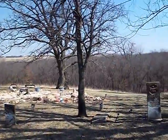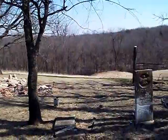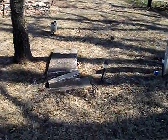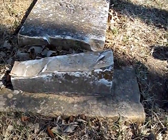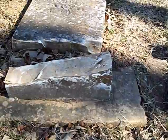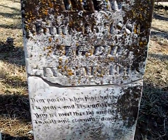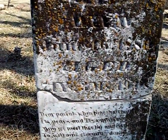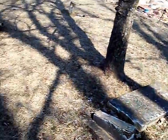And just over the years, a lot of the stones have deteriorated and broken off. You can see this one, the adhesive that had been used to fix it has come loose and it's back on the ground. This one you can see is still together. That probably isn't going to be much longer, because everything else has been falling over.